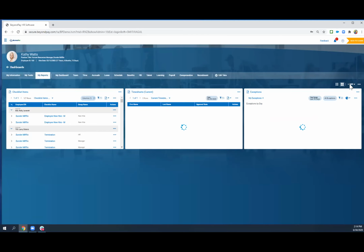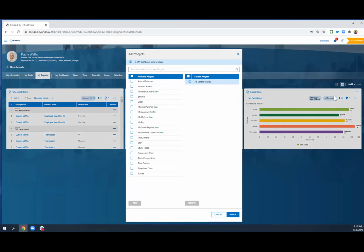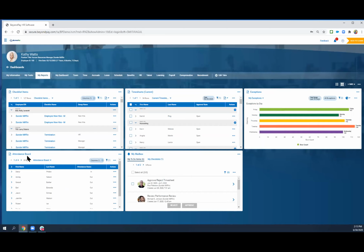So if I go back here, I'm going to do add widget. This is a list of the widgets that are available. You can see there's a few really cool ones that we've had a lot of our customers ask for, like attendance board. All I have to do to add this widget is just check this box. Also, like the My To-Dos, the little bell item in the top right-hand corner, that's what my mailbox is. So you can add these just by checking this, clicking add, and apply. So now you have those cool widgets that were available in the old UI, and now they've come back to the new UI, just much more improved.